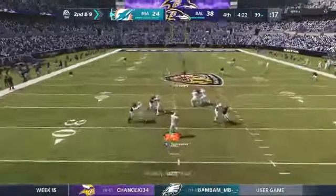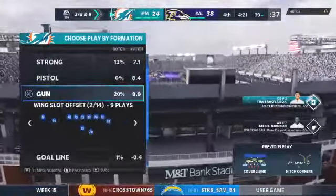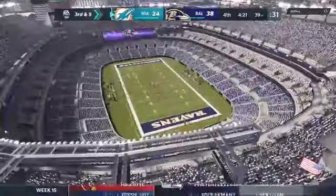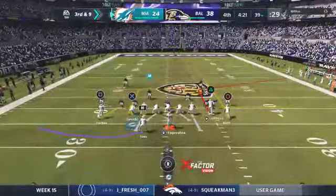Throwing now is Tagovailoa. And that'll be incomplete. Took a pretty good shot as he tried to pull that one in. Couldn't hang on, 3rd down. As his old brain remembers, when I see 5 wide receivers on the field as a defender, I know the ball's coming out high. They expected it and got there and popped it free.